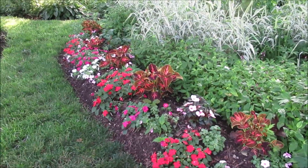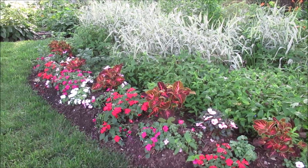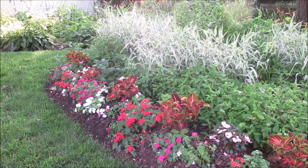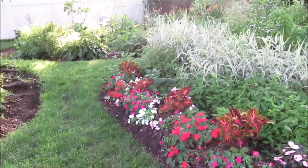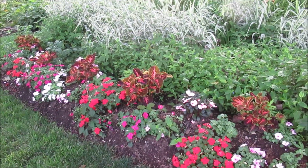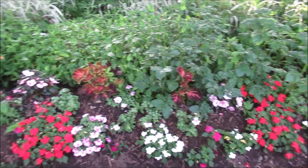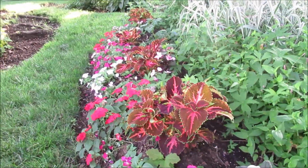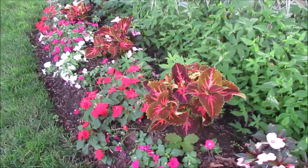These coleus continue to grow, and they are just blending in so well with the impatiens here. With the heat and the rain, they have definitely decided to expand and become so beautiful here, getting big and thick. I remember when I planted them, they were just these small little seedlings. And now look at the beauty here. I think the name is Fancy Fair.